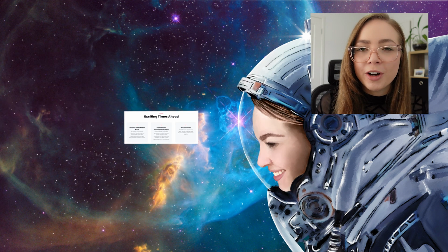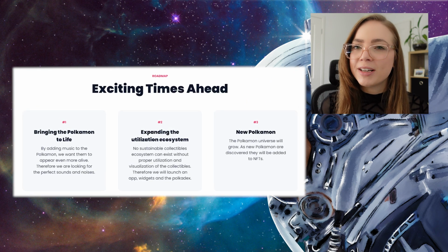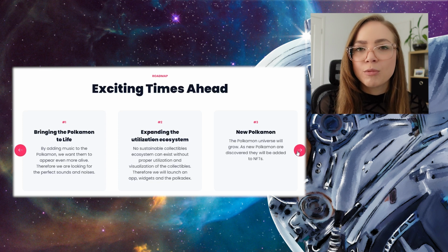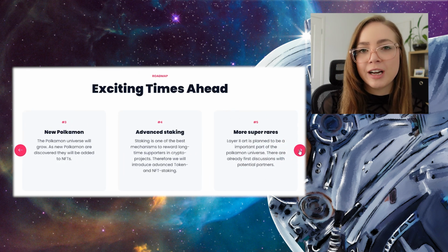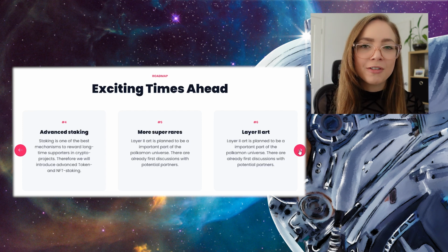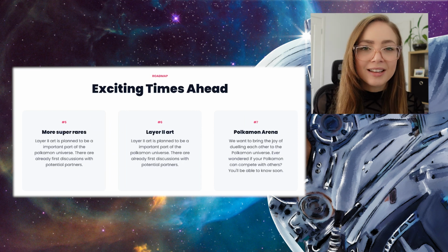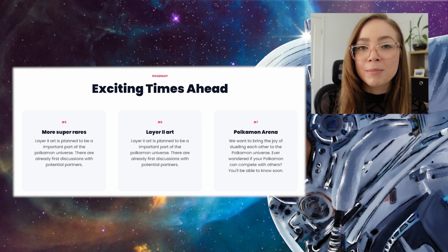Looking at the Polkamon roadmap, the team aims to achieve adding music to these NFTs, giving it a bit of sound and noise, kind of bringing it to life. They aim to launch the app, widget, and the Pokédex to expand the utilization of the ecosystem. Introduction of newly discovered Polkamon as NFTs. Introduction of advanced token and NFT staking. Introduction of Layer 2 art, where you will see more super rares to come. And lastly, the Polkamon Arena, where you can potentially see how your Polkamon competes with others.